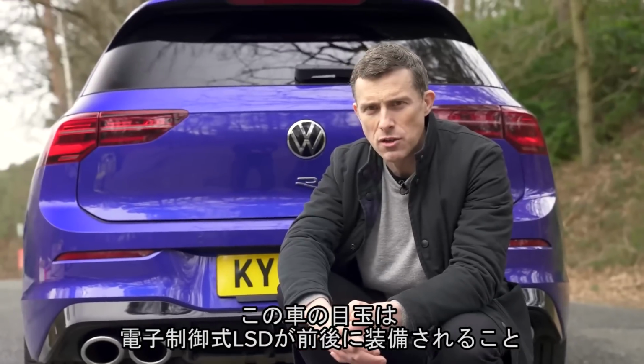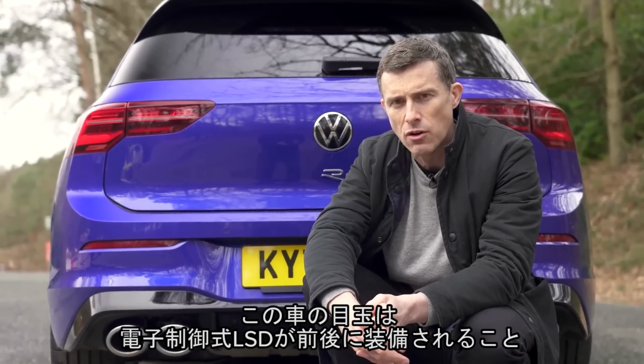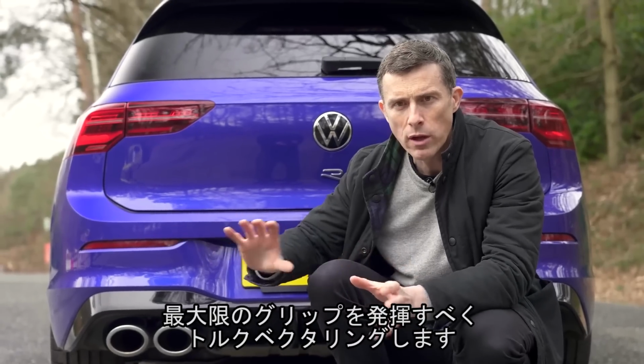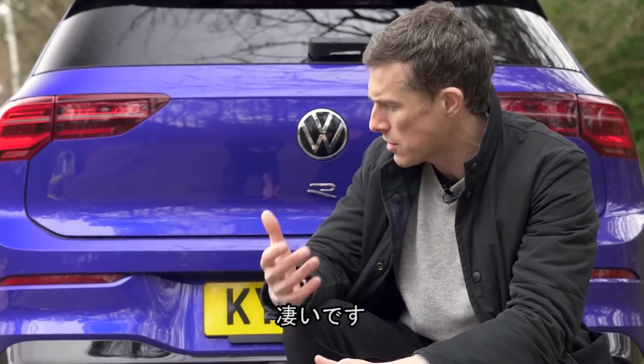The big news on this new Mark 8 Golf R is the fact that it gets an electronically controlled limited slip differential on both the front and the rear axle, and that can send power to the wheel with the most grip, so you've effectively got torque vectoring, which is incredible.